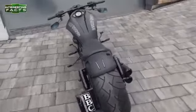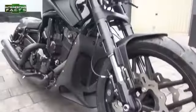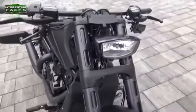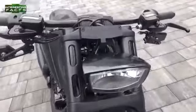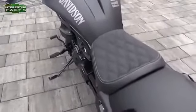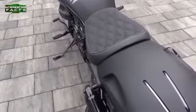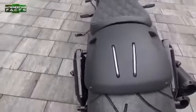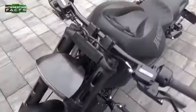Number 6. Harley-Davidson Night Rod Special V-Rod Geo. No motorcycle list would be complete without a Harley-Davidson. And if you're going to include one, it should certainly be a Night Rod. This Harley-Davidson Night Rod Special was taken and further customized by Bad Boy Customs in Germany, who added a list of aftermarket accessories and custom parts.